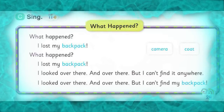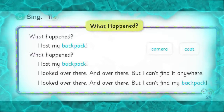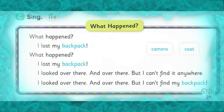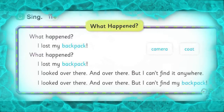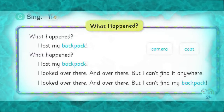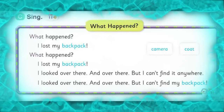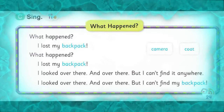Page 45. C. Sing. What happened? What happened? What happened? I lost my backpack. I looked over there and over there, but I can't find it anywhere. I looked over there and over there, but I can't find my backpack.